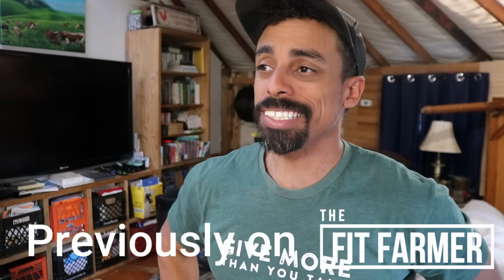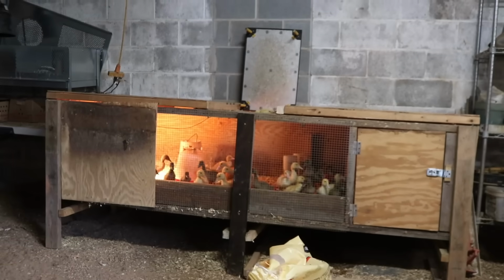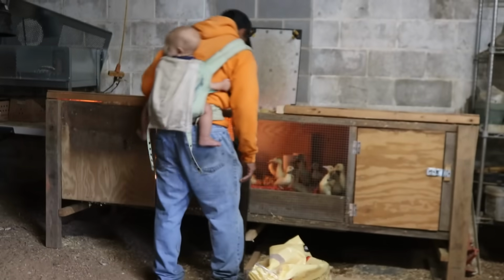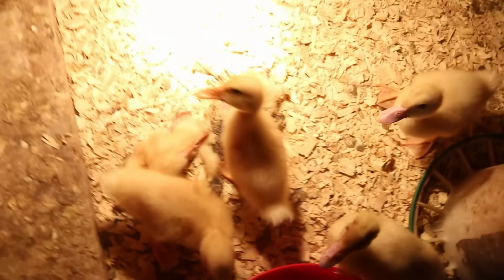So it looks like we have a rat problem again. Not another one. I just keep losing them. Then later on, a couple more dead ducklings. What in the world are we gonna do? We got the cat. We got traps we're setting up. I think the problem's bigger than I thought it was.